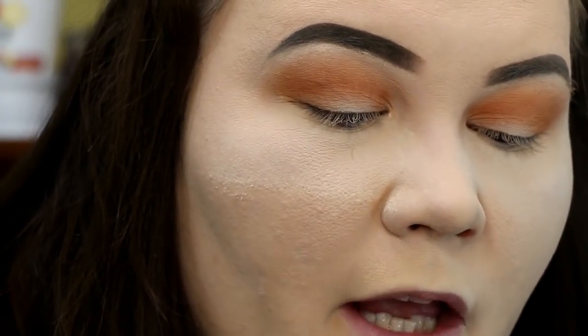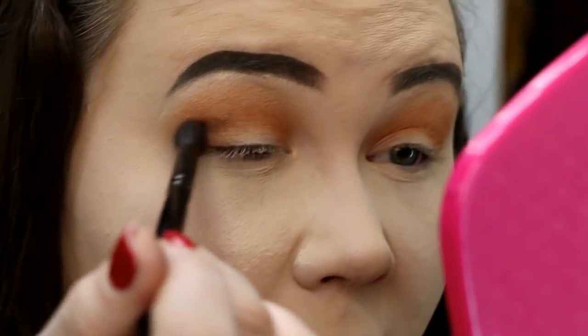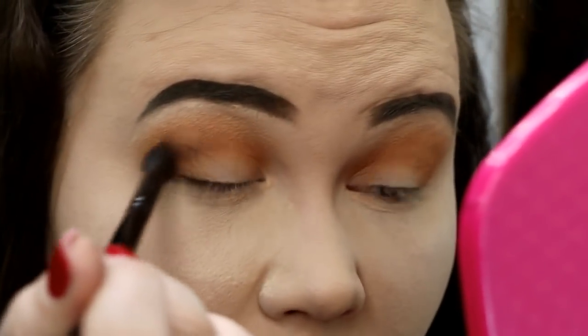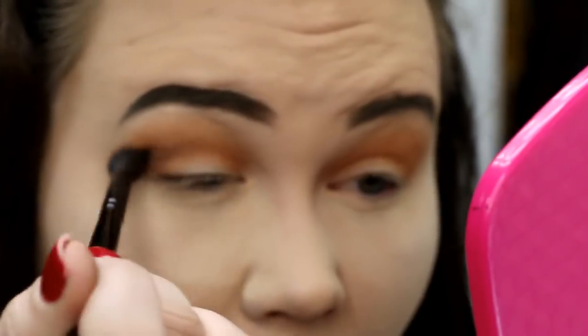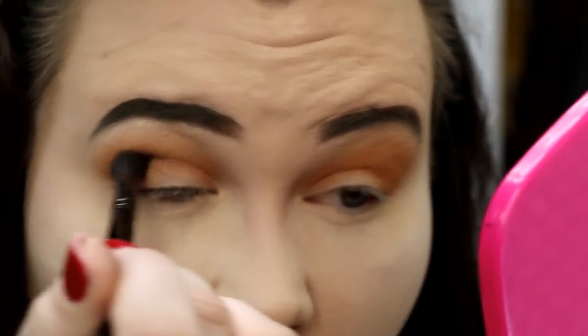Now, just to get it started and to start cooling down the crease, that brown is a little bit warm for what I'm going for. I'm going to go in with the shade Roundhouse. It's not quite black. It's more of a deep brown meets black kind of color. And I'm going in really light with this, just on the outer V right here, to deepen it up a little bit. Same brush, tiniest amount of product, in a circular motion, and just work it into this area. I don't want it to look super concentrated.